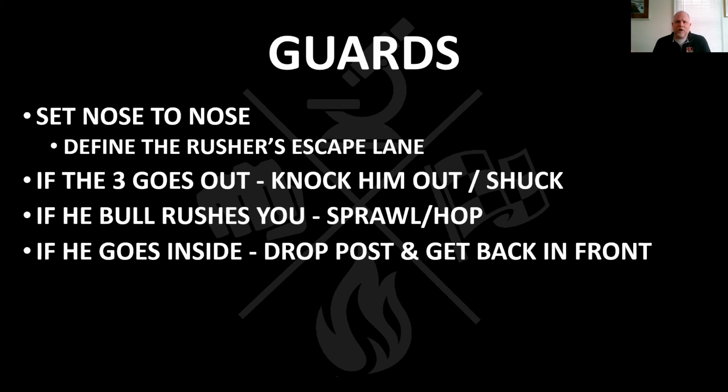And my argument is, well, if I get in front of him and I make him rush my full body, I've got more power to bring to the table. But if I also know that I'm potentially giving him some enticement to go inside, I can prepare myself for that, and I can counter that quicker when the guy does go inside. So, I like setting nose to nose. It's been more successful than not.